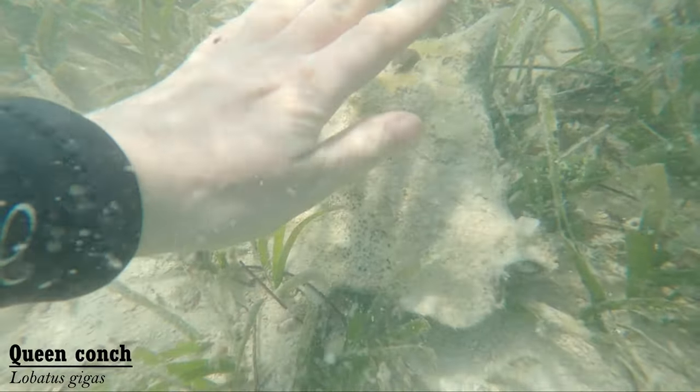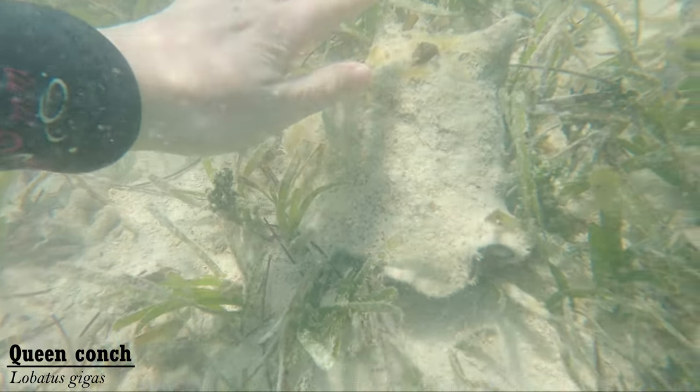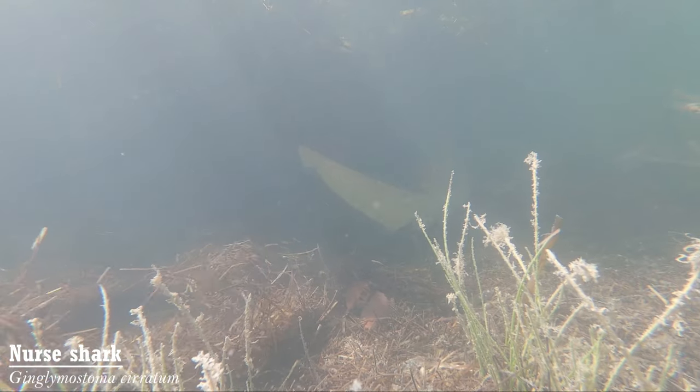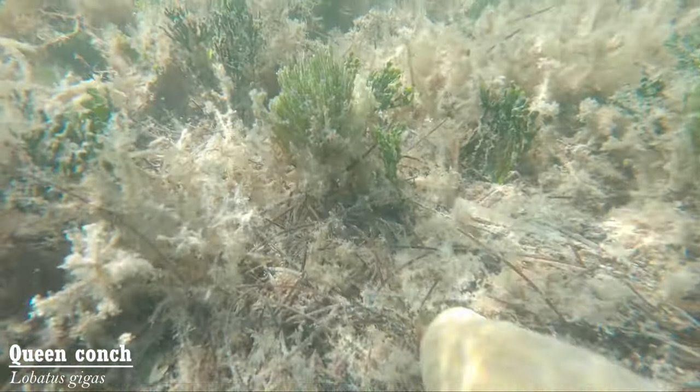I eventually checked out another mangrove and ended up face to face with a nurse shark. I think we both scared the crap out of each other. Sadly, all I got on camera was its tail as it swam away. Man, I couldn't believe how many conchs there were.